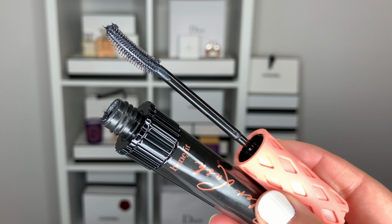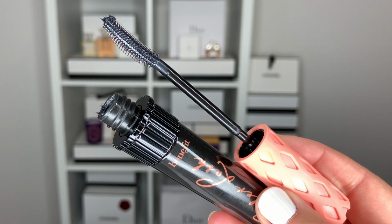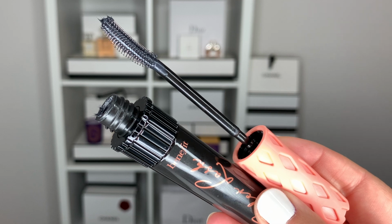They also sent me their Roller Lash Mascara. Now, had I been more awake this morning when I did my makeup, I would have tried it on and showed it to you, but I hadn't had my coffee yet. So next time I do a video, I'll try to use this to show it to you because I'm very curious about this mascara. I have heard a lot of people say really good things about it. It's supposed to be very curling and lifting. So I will definitely give this a try and get back to you.